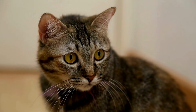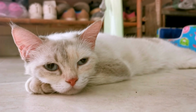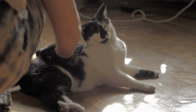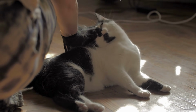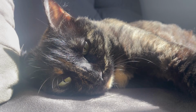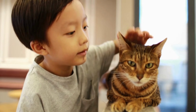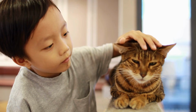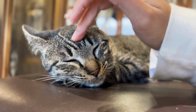But the reverse is equally powerful. Warmth can communicate safety, calm, and reassurance. Therapy cat handlers have long known this. A gentle, consistent warming of the ears, just placing your fingers lightly over them for 30 to 60 seconds, can activate the vagus nerve, the master regulator of relaxation and emotional balance. This single touch can slow heart rate, deepen breathing, and signal the body that it is safe to release tension. You're not forcing calm. You're guiding their nervous system to remember what calm feels like.